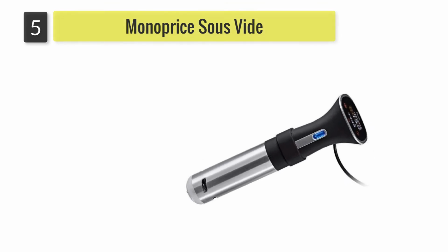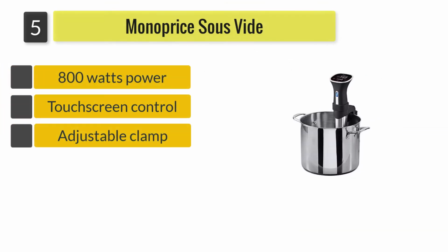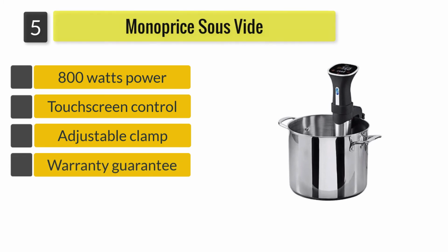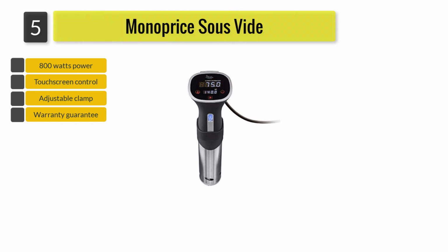Number 5. Monoprice Sous Vide. Although this does come with a 1-year limited warranty, a number of owners have struggled to contact customer services and get satisfactory resolution to their queries or warranty claims.